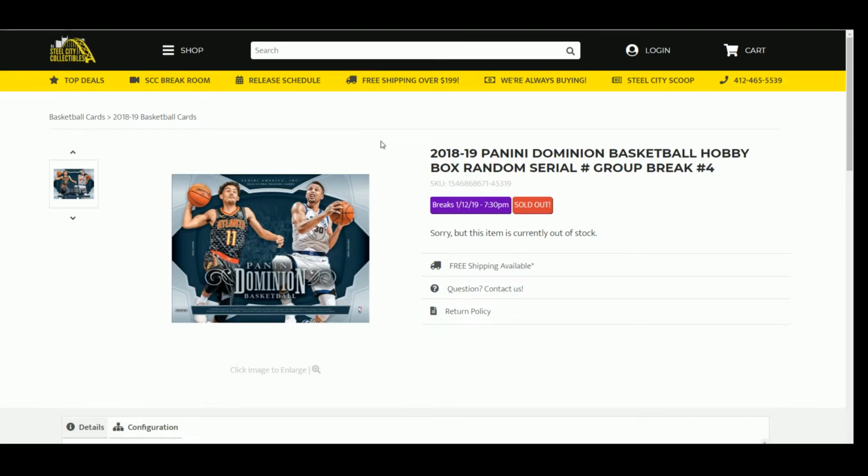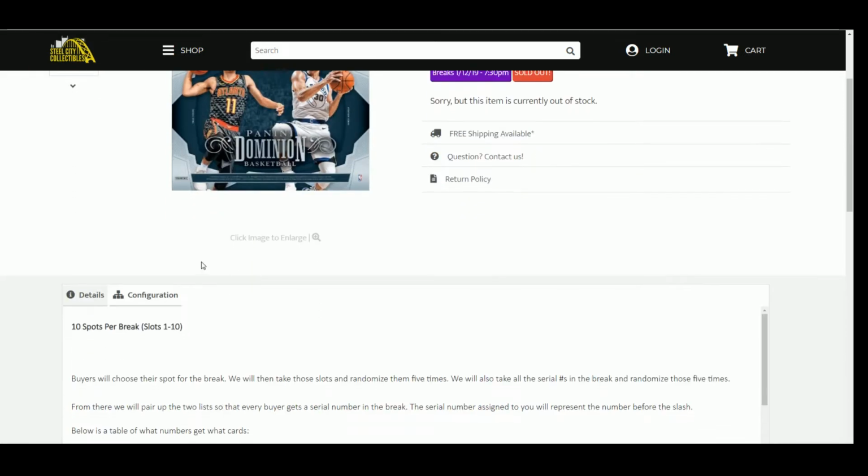Right, 2018-19 Panini Dominion Basketball Hobby Box, random serial number, group break number 4. 10 spots, 1 through 10, 2 spots for the break. We're going to take those slots and randomize them 5 times. We'll also take all the serial numbers in the break and randomize those 5 times. From there, we will pair up the two lists so that every buyer gets a serial number in the break. The serial number assigned to you will represent the number before the slash.